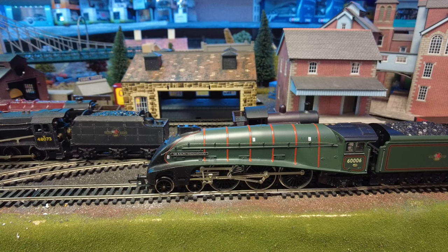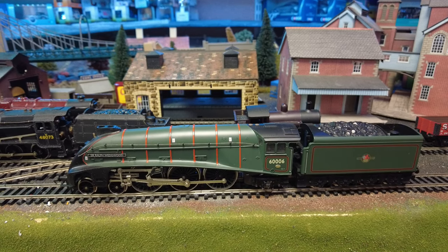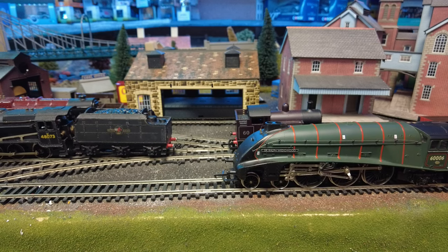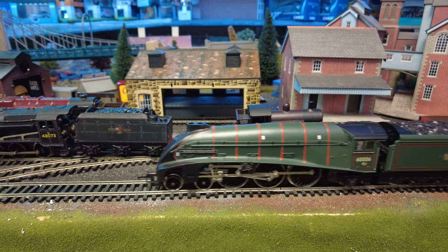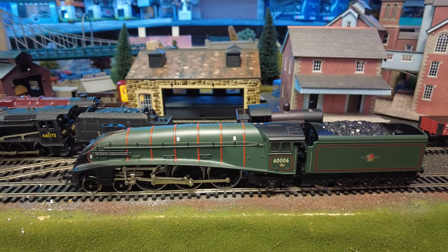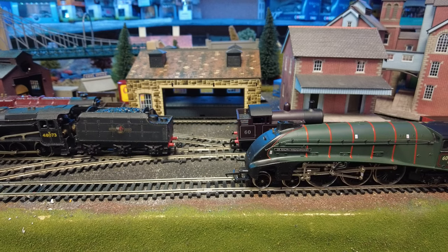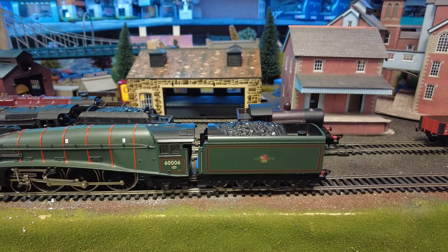I've just picked this one at random out of the three just to do a little demonstration on the control. And do keep in mind, this is a 30-year-old loco. It's a little bit sticky. That's not too bad at all. I'm not a massive fan of tender-driven locos, but quite impressed so far.